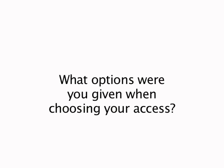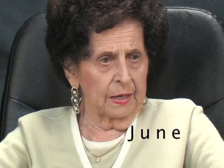What options were you given when choosing your access? We were concerned about the timing of going to hemodialysis, and the doctor said, oh, well, we can do that fast with a graft. And I said, fine, whatever. But when it finally came time to do it, the doctor did a fistula. They said the fistula would be much better, and I'd get a lot better turnover on my dialysis that way, and they feel that I've really got a great one put in there. That's all I hear from everybody that looks at it, is how great that fistula is.